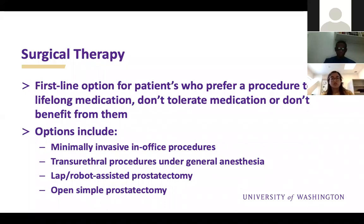So moving on to surgical therapy, I consider this for anyone who wants a quick fix or has any absolute indications. There are a lot of really effective, minimally invasive procedures now. I'll talk about a couple of the in-office procedures, and then we're all familiar with the transurethral procedures that are done in the operating room. I'll touch briefly on the robot-assisted prostatectomies, and I don't need to tell anyone in this audience about open simple prostatectomies. You all could probably teach me a lot about that.